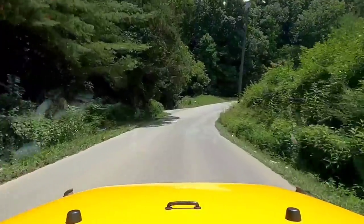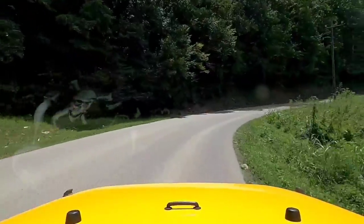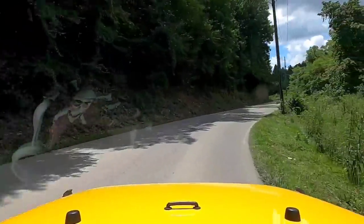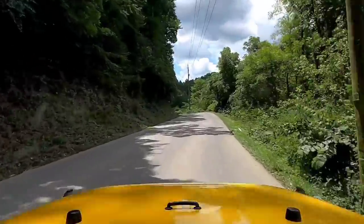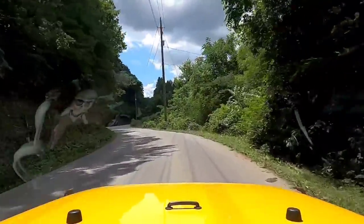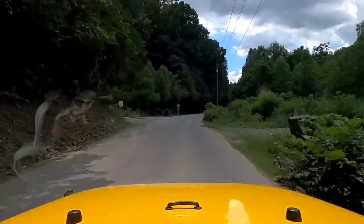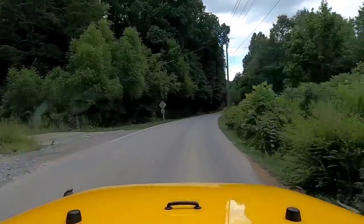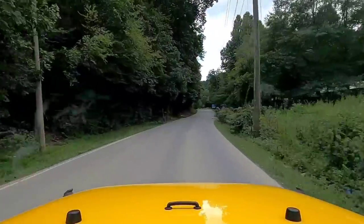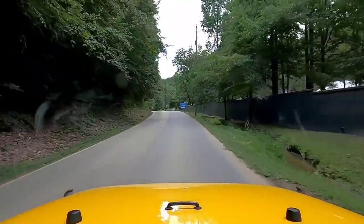But what would you recommend? What would be the hack for doing these back roads? Definitely pay attention. Definitely do them slow. Don't be Mario Andretti, right, Dawn? You've got to really watch out running these curves for people coming at you. Sometimes people walk the edges of the roads, so watch out for people walking as well. This is residential back here.